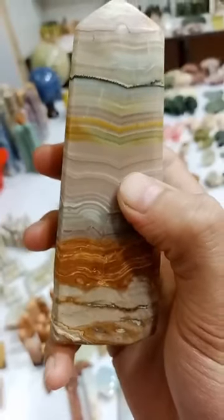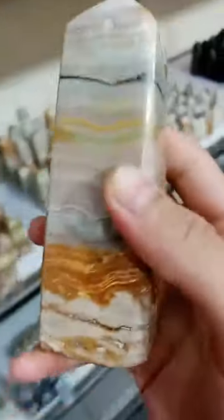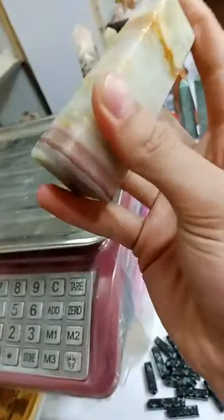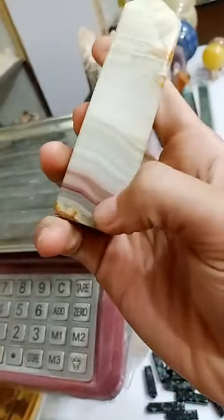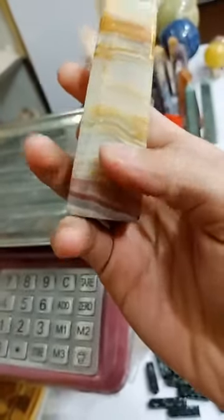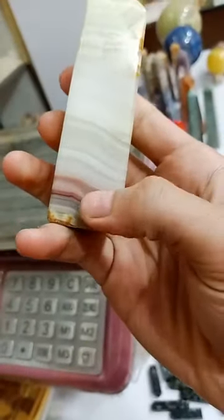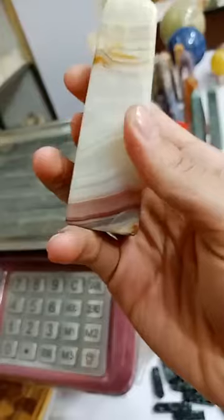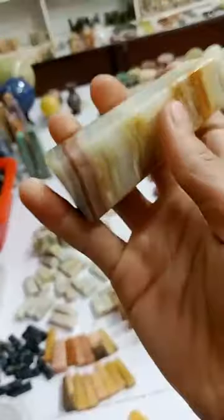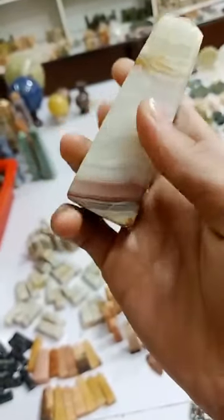Is there any pair with pink? Okay, so I will choose for you. Leave it to me, so I can choose a better piece for you. Okay, yeah, this one. Okay, this one. So this is another one. Hope to see this pink color. Okay, hope to see this. This one you can see. This one is very gorgeous. You can see the pink color more. They have more pink. You can see.